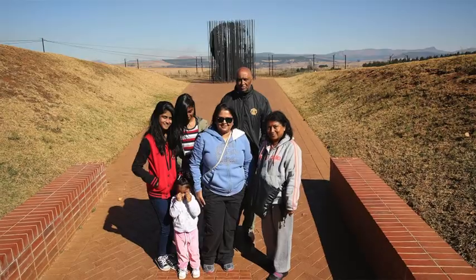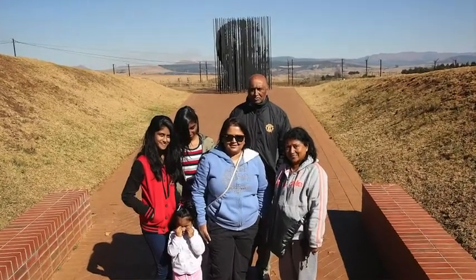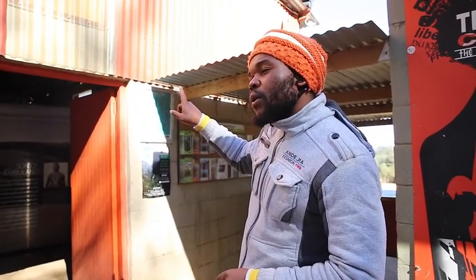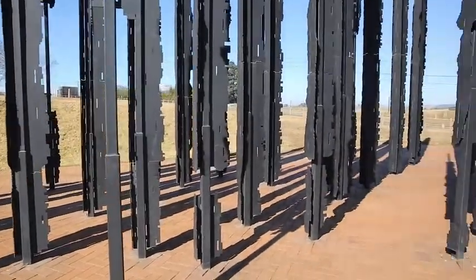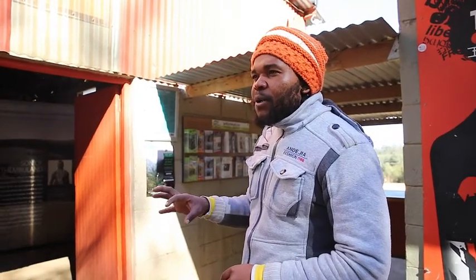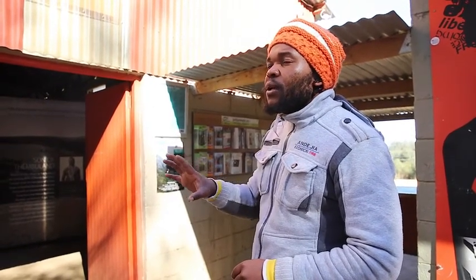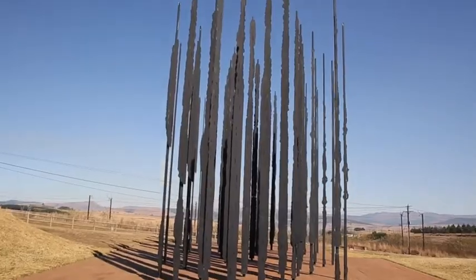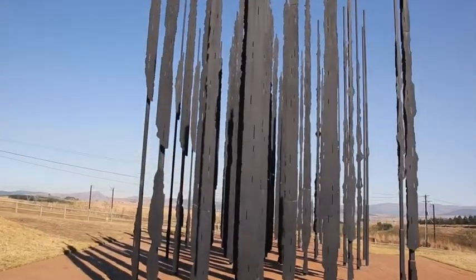Then in August 2012, he was celebrating the 50th anniversary of his capture. For the commemoration of the 50 years anniversary of his capture, an artist by the name Marco Cianfanelli, a local artist, built the sculpture using exactly 50 steel columns, because it was the 50 years anniversary of Nelson Mandela's capture. He used 50 steel columns that are between 6.5 and 9.5 meters tall to make that sculpture.